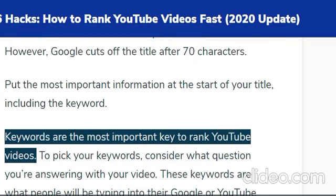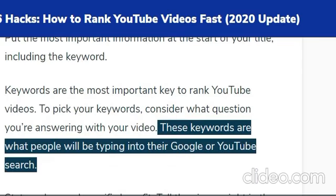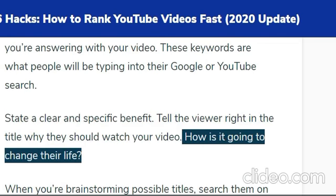Keywords are the most important key to ranking YouTube videos. To pick your keywords, consider what question you're answering with your video. These keywords are what people will be typing into their Google or YouTube search. State a clear and specific benefit. Tell the viewer right in the title why they should watch your video. How is it going to change their life?